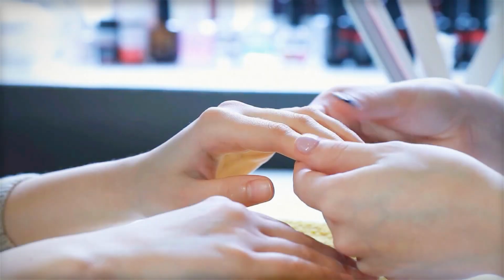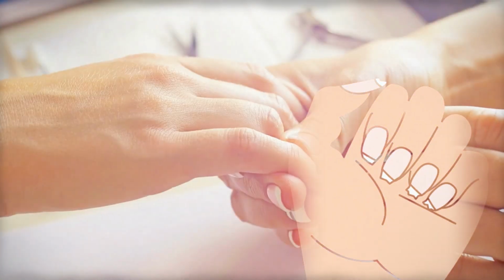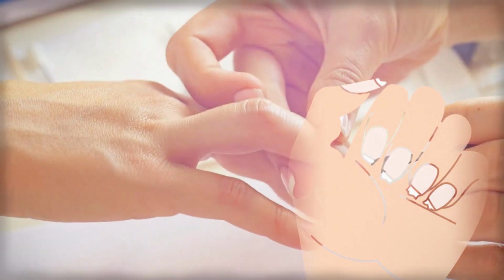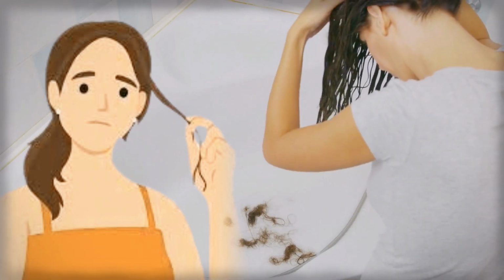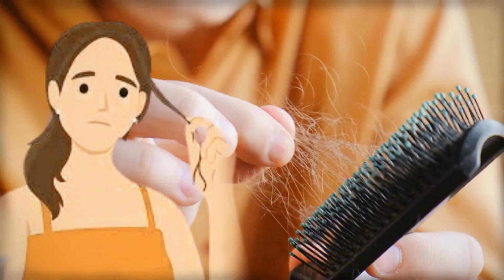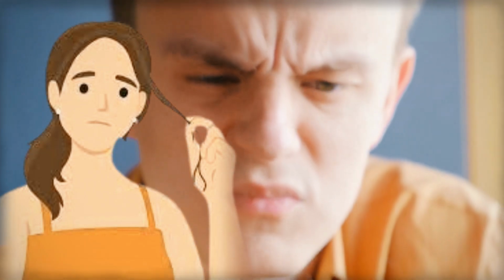Sign number 9. Brittle nails and hair can indicate a deficiency in bile, which is essential for the absorption of fat-soluble vitamins crucial for nail and hair health, including vitamins E and K. When bile production is inadequate, the body may struggle to absorb these vitamins efficiently, leading to weakened nails that are prone to breaking and hair that becomes dry, brittle, and more susceptible to damage. Experts point out that insufficient bile can disrupt the absorption of essential nutrients, affecting not only nail and hair health, but also general immune function and skin.